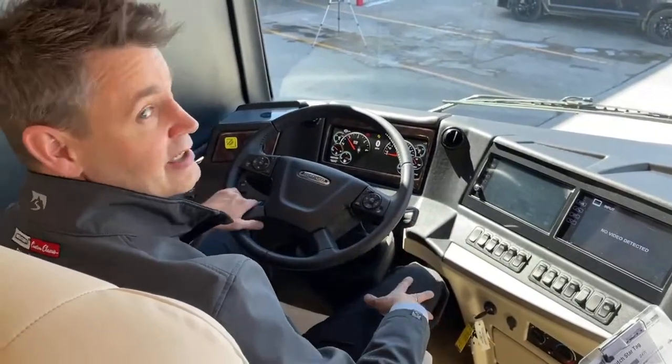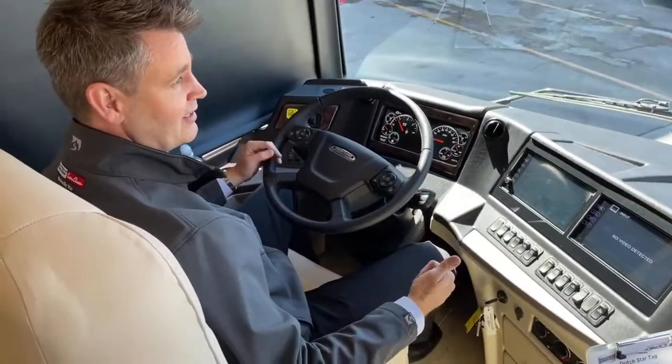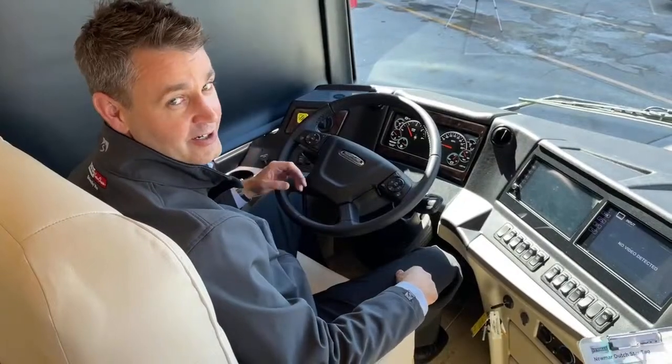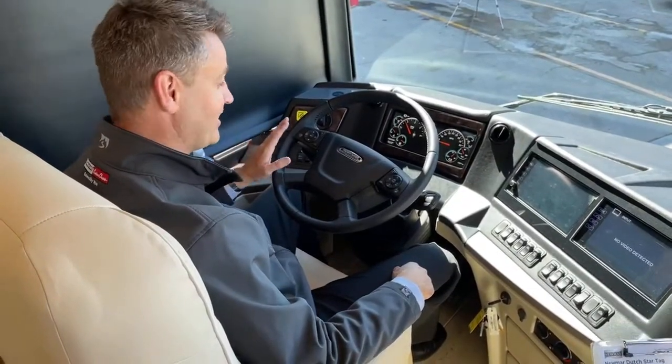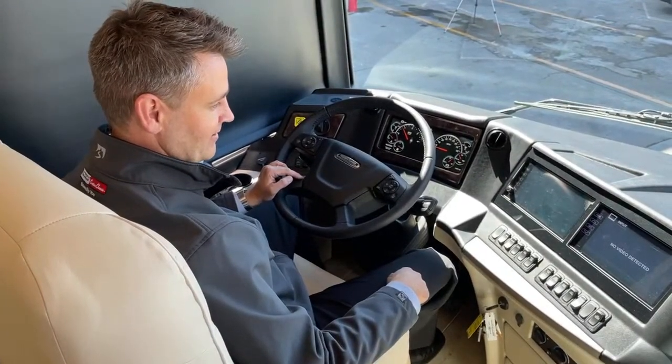I know it can be intimidating, really, to come out to one of these large coaches and think, oh, I could never drive one of those. I want to challenge you. Try it. It might be the easiest thing you've ever driven in your life. It'll definitely be the most fun thing you've ever driven in your life.